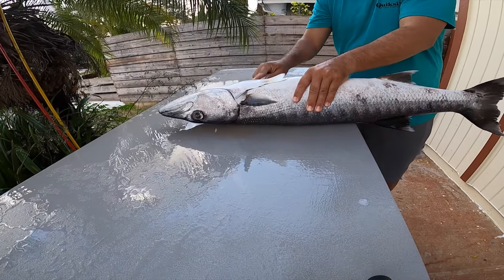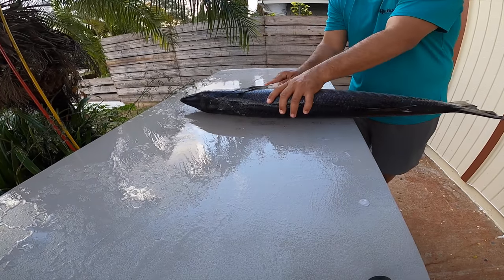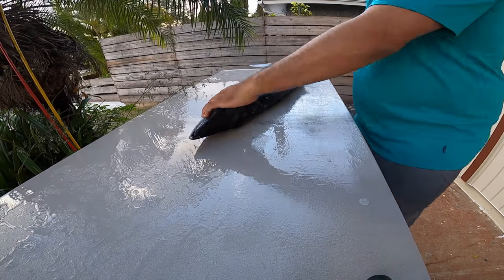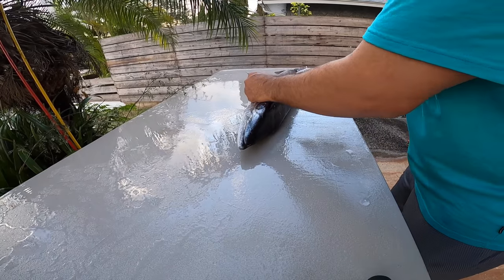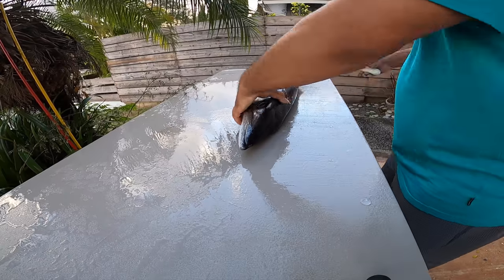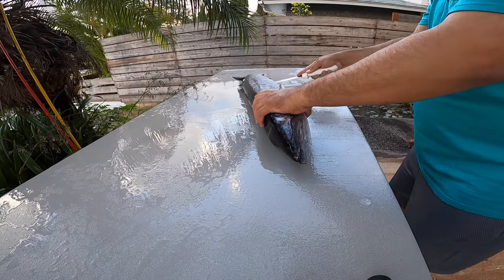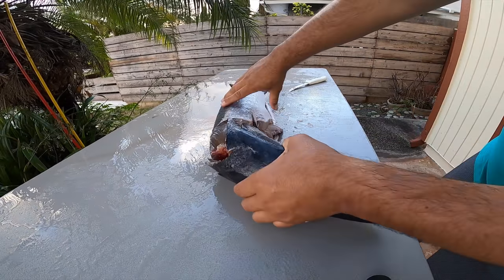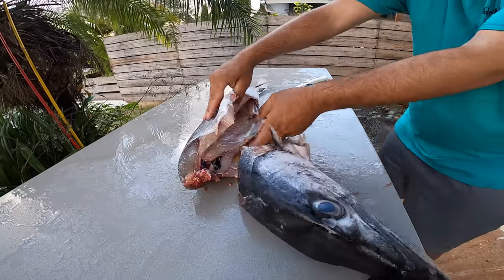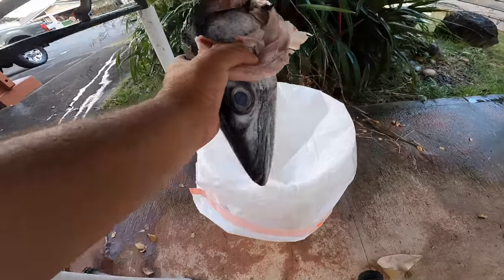And what you will probably notice when you do this fish is there should be little to no blood at all. Because with all fish that we catch, doesn't matter what it is, we always bleed the fish. Always, always, always bleed the fish. That's the key. Good meat, bleed your fish. We take extra good care of bleeding the fish. That's 110% all the time. So, pull the head out. This head will go in the bucket.